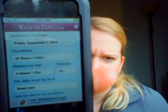Okay, so the next thing on my list is iPhone apps. I downloaded the What to Expect with Pregnancy app. It's free, and so far I really like it. One of the things that I really like is that they have a tracker page. I've already done this and it doesn't look very good, but that's what it looks like.